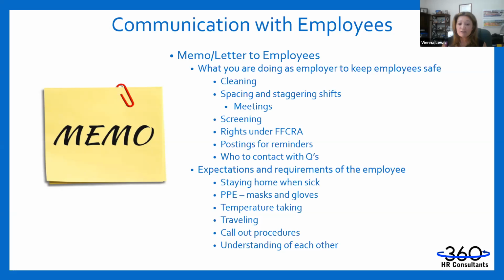Anything that you're providing for PPE, so for sanitizer, disinfectants, even where they could find extras in the workspace. All of those things, make sure that you are letting employees know. Let them know what to expect. If you're doing any kind of screening, if you're having to do temperature checking, if you're having them fill out questionnaires, give them all of that information beforehand. Again, you don't want them to be surprised or taken aback by their new requirements, their new expectations.